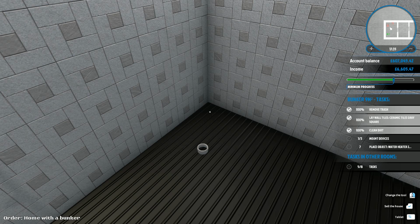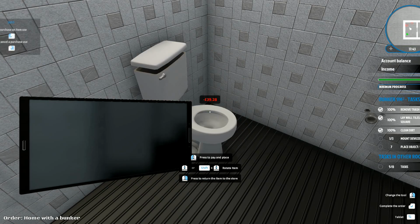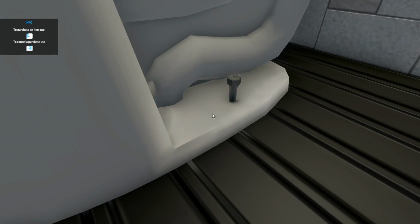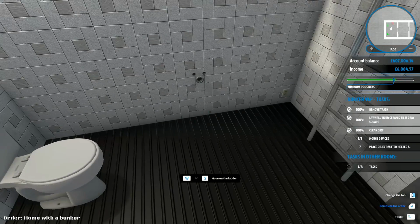Right, mount devices. I need a toilet now. So we'll leave you, and I will search toilet. We'll go for a standard. We're not going to go for anything fancy in here, because, quite frankly, I don't think you'd want it in here. This is more utilitarian than anything else. Put that one on. So there's that one done.